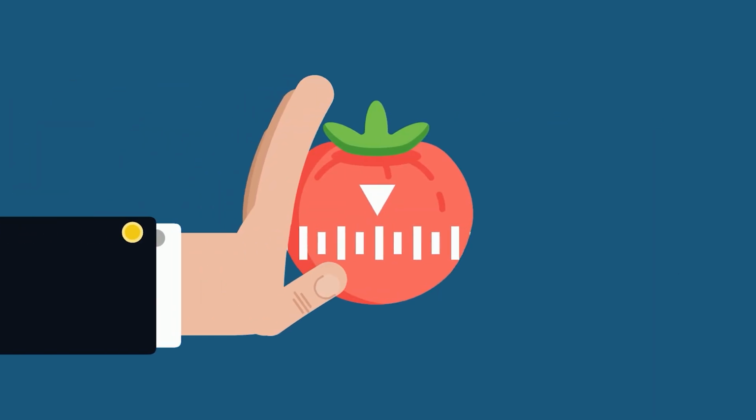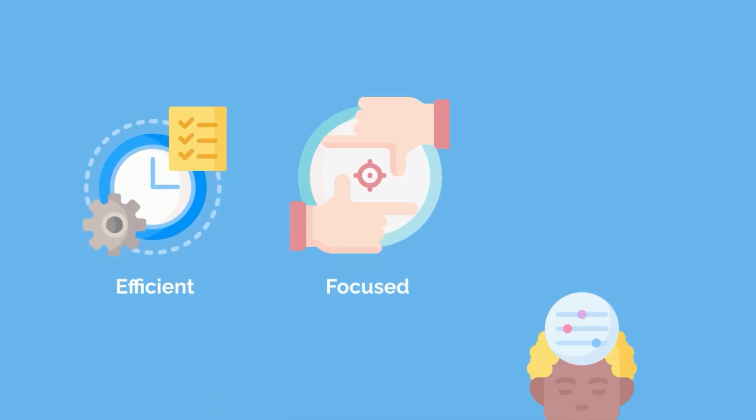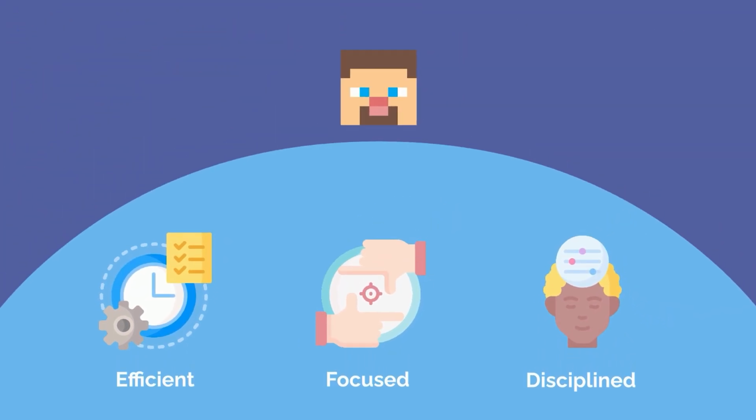Third, continue to work on the task until the timer goes off after 25 minutes. Avoid constantly checking the timer. After all, you're not racing the clock. You're simply trying to divide your material into smaller, more digestible chunks. The timer will let you know when your time is done. Your aim is to be efficient, focused, and disciplined while avoiding external temptations.